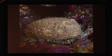Another abalone that likes shallow water is the green abalone. These guys live in very shallow water. But to tell you the truth, I rarely ever see them exposed. So I think that they're mostly below low tide, but again, they're quite shallow.